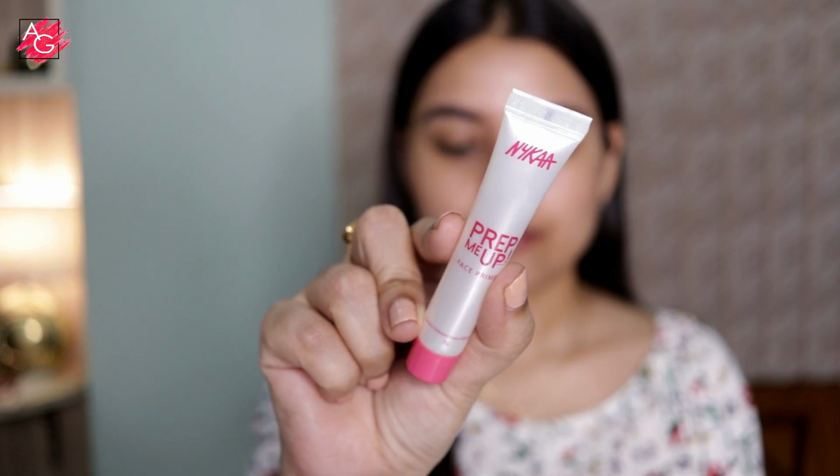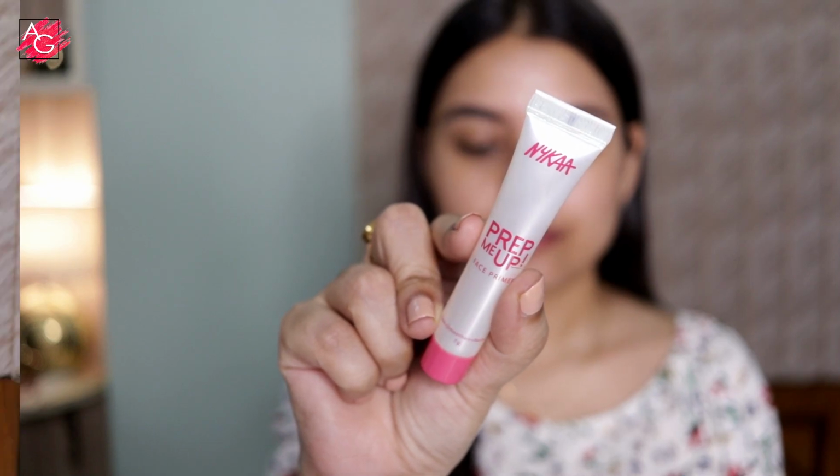For primer, today I'll be using this Nykaa Prep Me Up primer. This is a silicone based primer. If you have oily skin, it works great, and also this is a mini version of it, so if you are someone who goes to office or college, this is great for you.